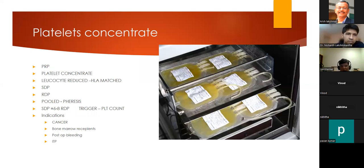So next is platelet concentrate. There are different types of platelet concentrate: plasma rich platelet concentrate, leukocyte reduced HLA matched platelet concentrate, single donor platelets and random donor platelets and pooled pheresis. Single donor platelets, as sir explained, are taken from one donor and subjected to pheresis, and platelets are extracted from it. One single donor platelet is equal to 6 to 8 random donor platelets. SDP requires pheresis, whereas for RDP centrifugation is done.